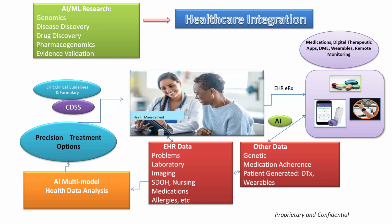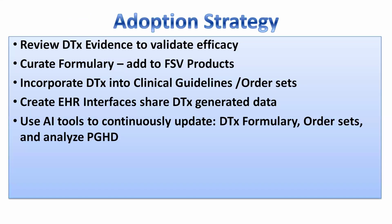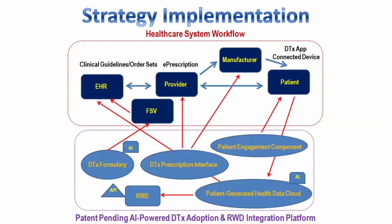So then we can go into the architecture. So you can get to your architecture slide. So this is a pretty busy slide, and it has a lot of components.